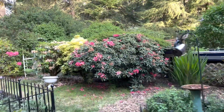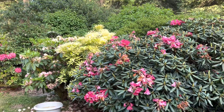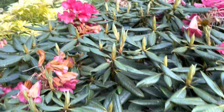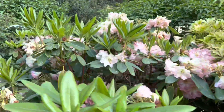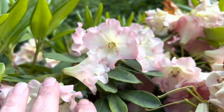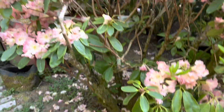All right, so we've got these rhodies in our backyard. Even though this one bloomed after that one, it's already done blooming. So you can see all of her mess on the floor, and she's done. She was like a hot pink color. And then we have this one, which I consider a blush color. It's got a creamy center with a blush margin. It looked absolutely spectacular, but again, you can see she's losing all of her petals.